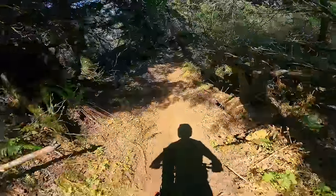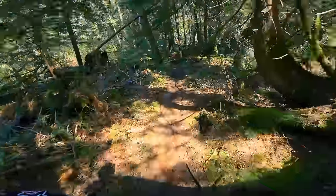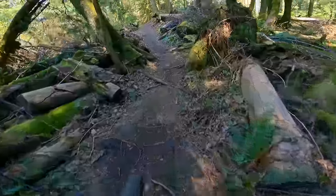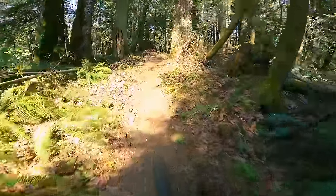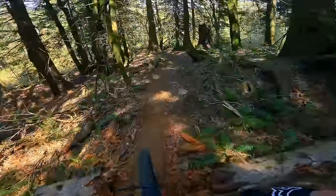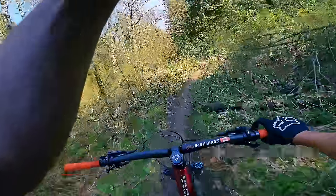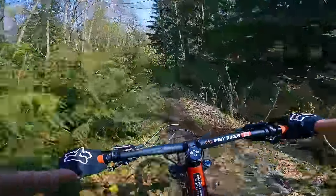Yeah, screwed up that no pedal challenge for sure. Hands are starting to hurt a bit. I mean, that was a significant amount of elevation. All right, 2 of 4 trails, but also most of the way down.